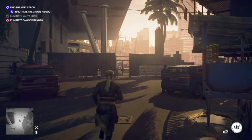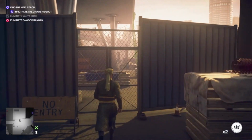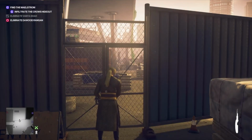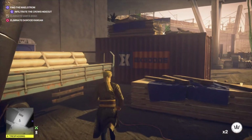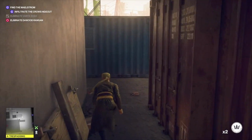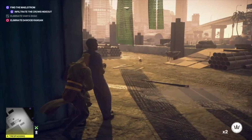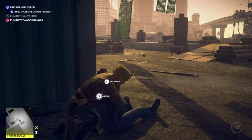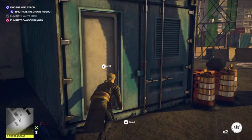Just be aware that once you head through these gates in front of us, it is a trespassing area. There are a few guards wandering around, so just make sure that you keep out of sight. We'll take out this guy. If you press B, you can actually hug the wall and do a corner takedown on this gentleman.